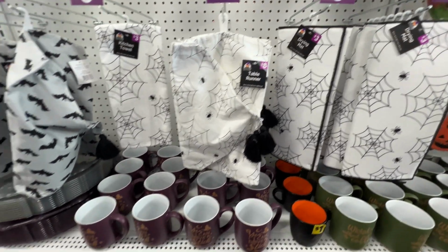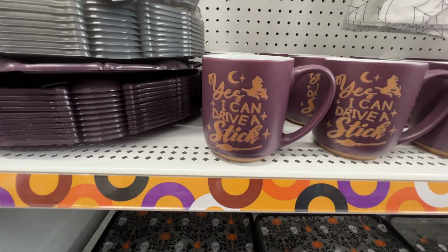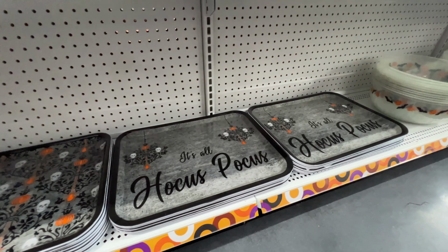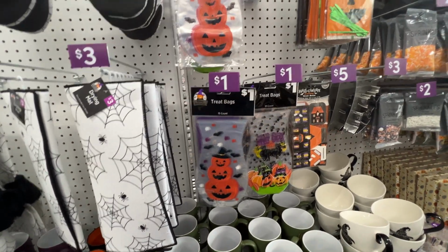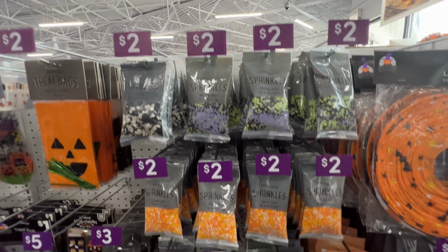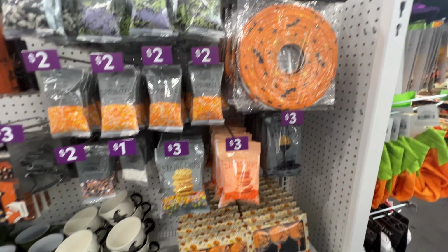All right, for the kitchen, we've got some dish towels and pot holders and mugs. I actually liked the phrasing on that cup there. "Yes, I can drive a stick." And there we have "Wicked without coffee." Yes, that would definitely be me in the morning, even though I only drink decaf. It's all an illusion.